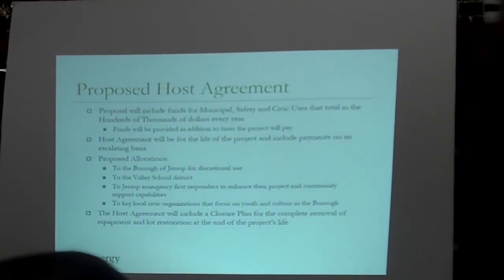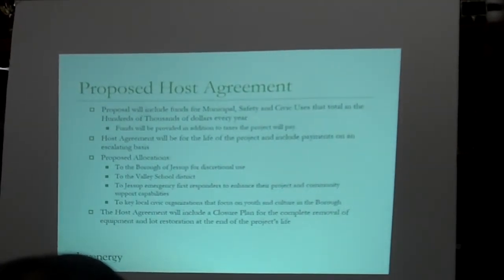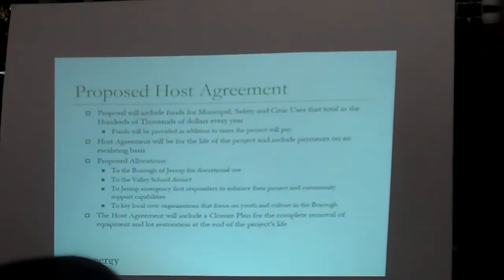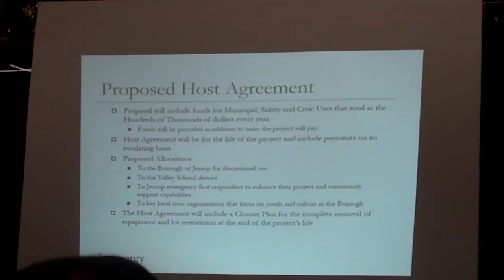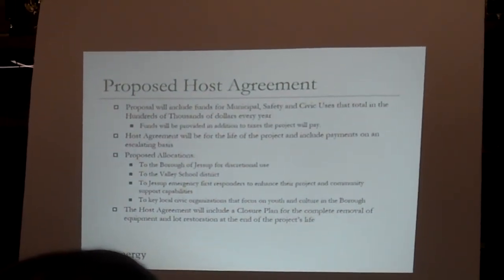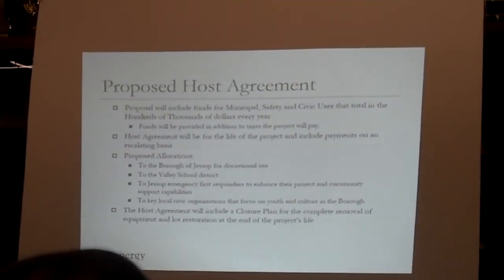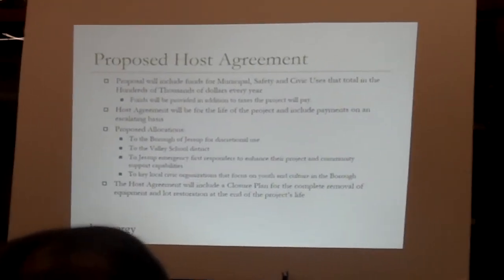Over the past 4 months, we've been in numerous public meetings, and one of the questions that has been asked repeatedly is what's in it for the borough of Jessup. And we've been asked very specifically, have you entered into host agreements with other communities? And I remember vividly answering that question saying, yes, we have. We look at all of our projects and try to understand what the tax situation is and what the community needs are. In nearly all of our projects, we contribute something to the community, or we enter into host agreements if that's the appropriate vehicle, depending on the project specifics.